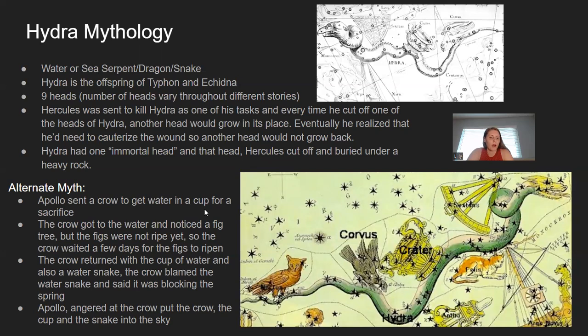The crow got to the water and noticed a fig tree, but the figs weren't ripe yet. So the crow waited a few days for the figs to ripen. He's like, I really want those figs. I'm going to stick around and wait. I don't really care that that makes me late for Apollo because these figs, though, right?